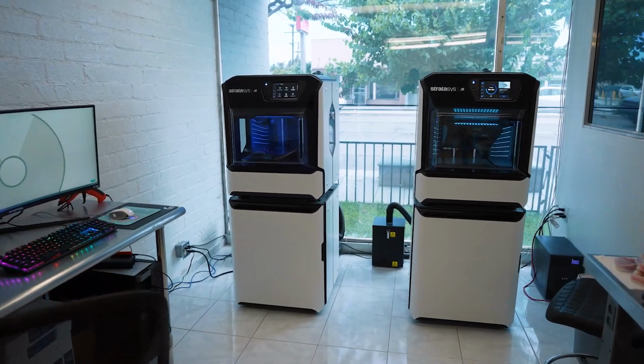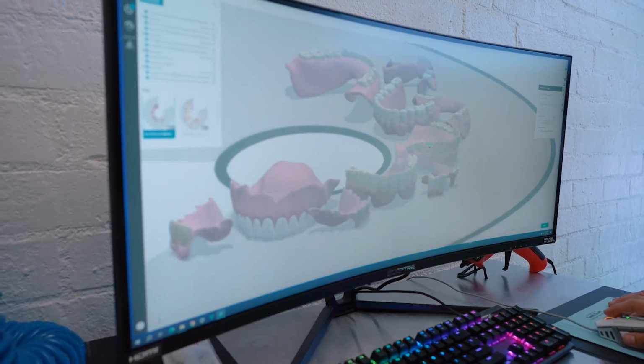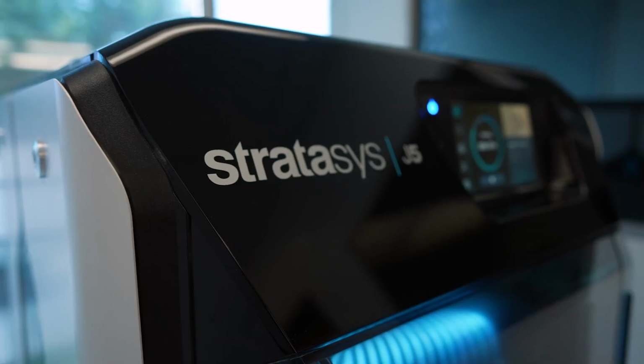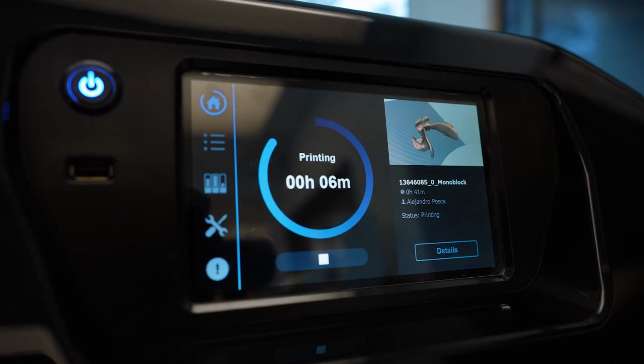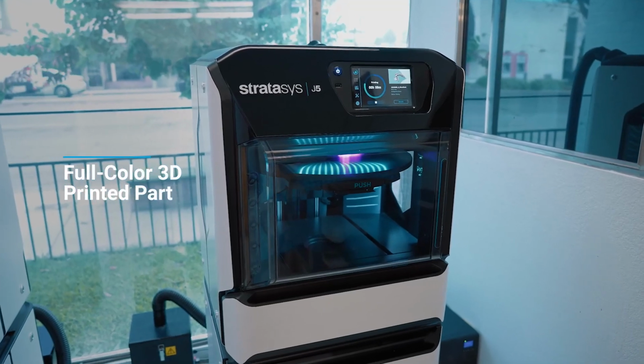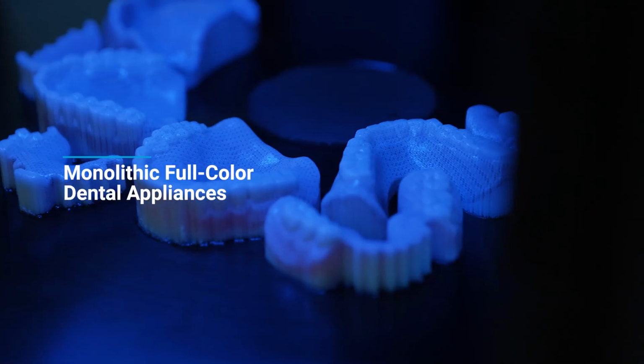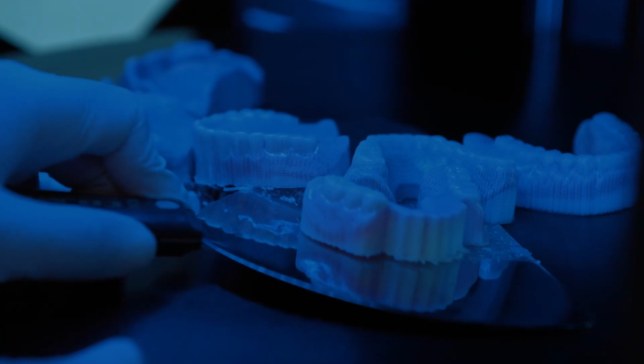What really motivated us to get into TrueDent and use Stratasys for our laboratory was being able to expand our laboratory without having to be limited by our capacity internally. The unique feature of TrueDent that we see is the ability to print in multiple colors on one single build plate, which with other printers you really can't offer. It gives us the ability to grow and expand our business without having to have multiple machines.